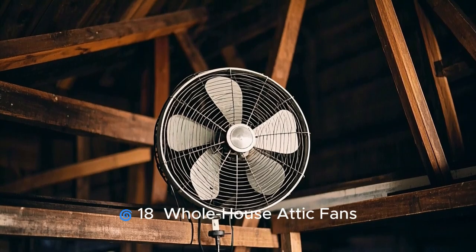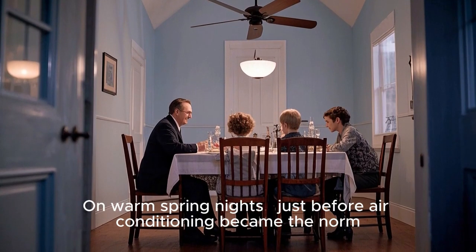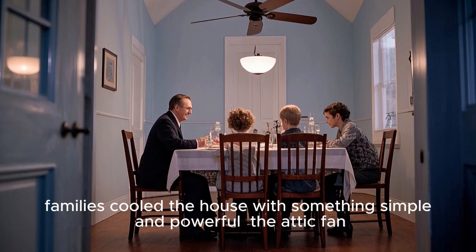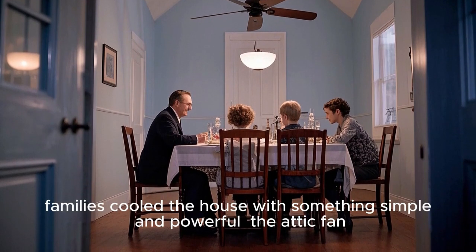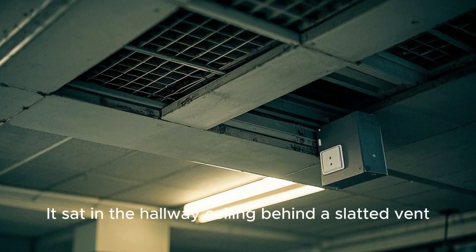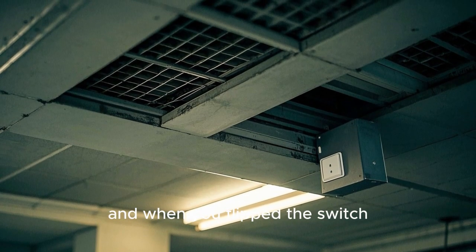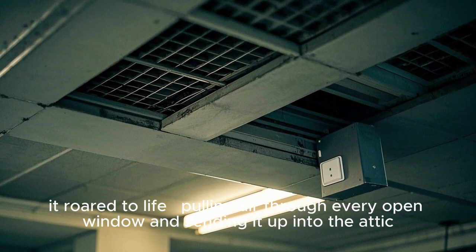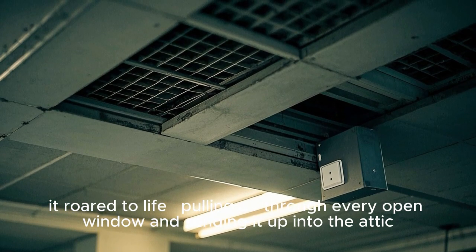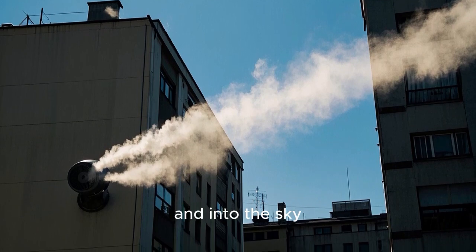18. Whole house attic fans. On warm spring nights, just before air conditioning became the norm, families cooled the house with something simple and powerful: the attic fan. It sat in the hallway ceiling behind a slatted vent, and when you flipped the switch, it roared to life, pulling air through every open window and sending it up into the attic, out through the vents, and into the sky.